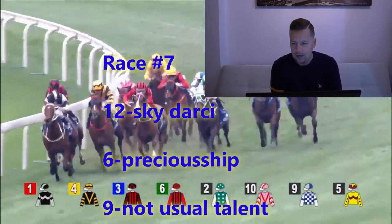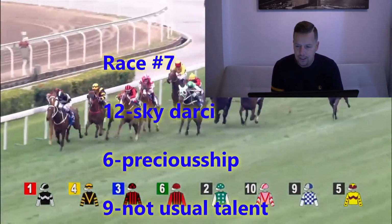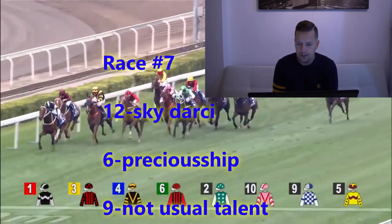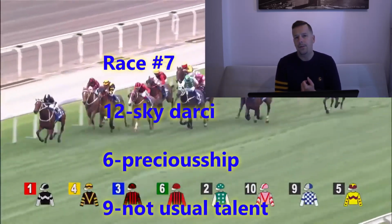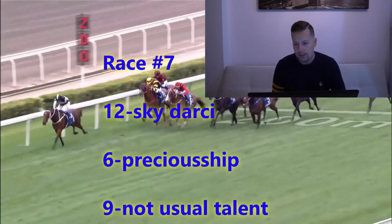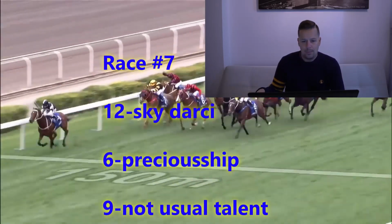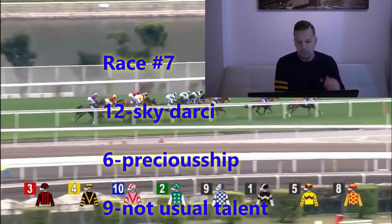It's the Chevalier Cup Handicap, a Class 1 event. Turf course, 1600 meters is the distance. I know this race is a Class 1, but it's a very, very weak Class 1. Most of these top quality horses have not been close to winning. So, it's a bold move for this 12 horse.